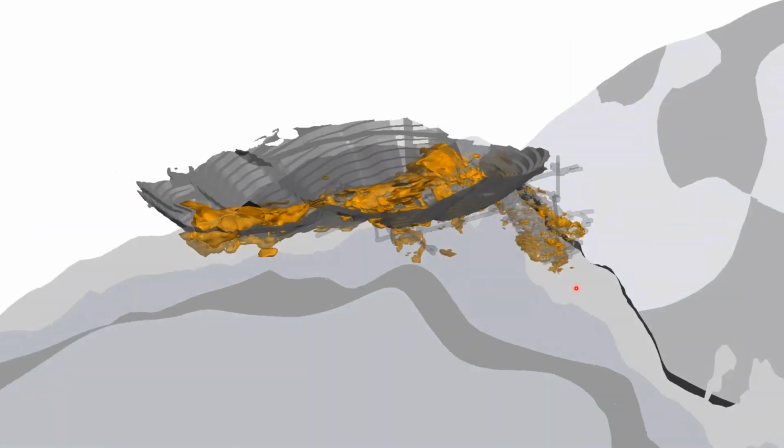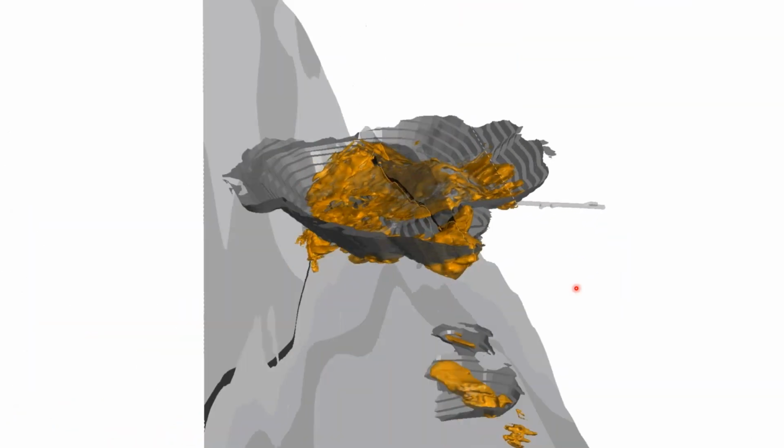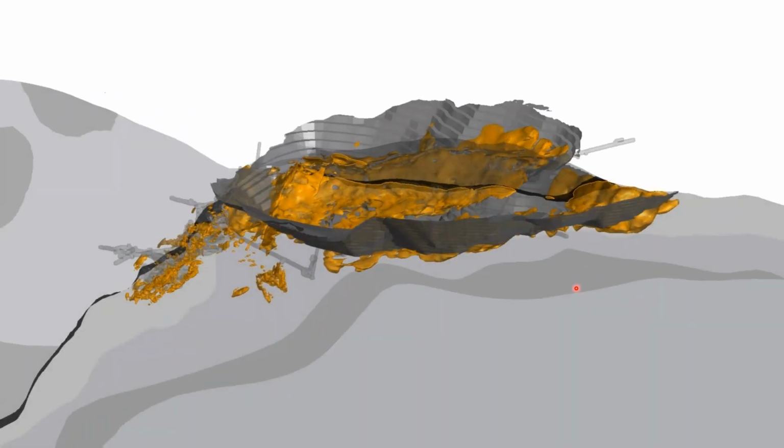The other thing too is they were preferentially mining that contact mudstone, and they weren't taking any of the mineralization that was coming out of the rhyolite.